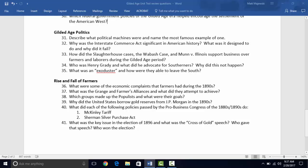What he said was, we got to be more like the North. We got to industrialize. We got to build factories. We have to stop being so dependent on agriculture if we ever want to make the wealth that we need in order to be the rival of the northern states.